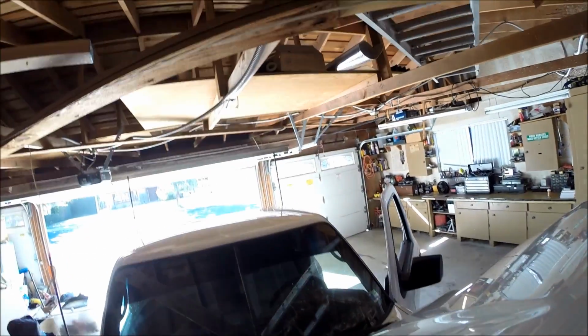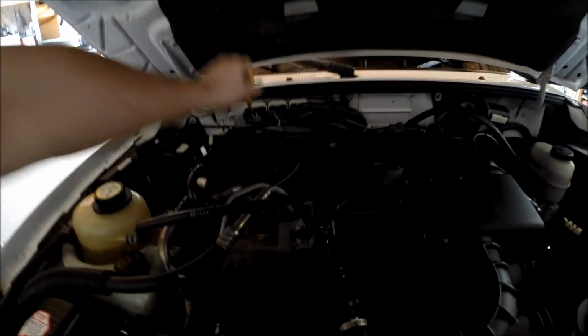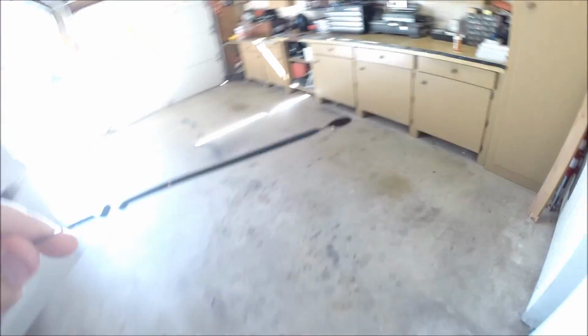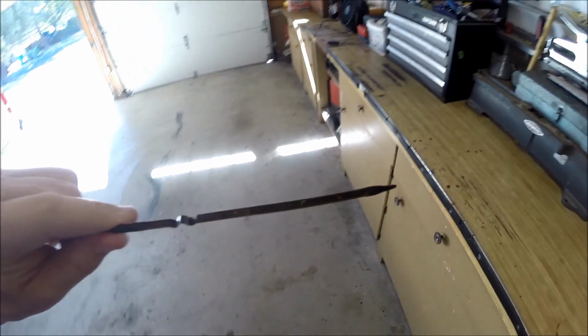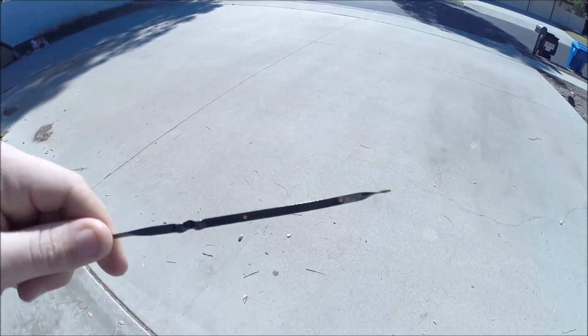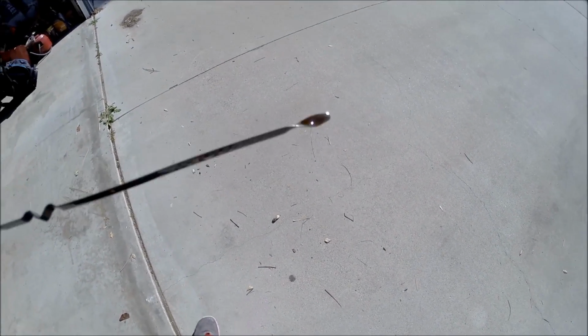So pop the hood. Let's get some light in here. And so this is the color of the oil with 8,000 miles on it. It's still got that golden color to it. So it's not even close to blackish yet.